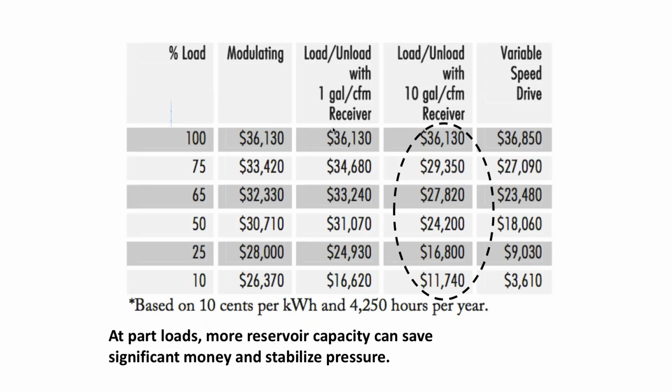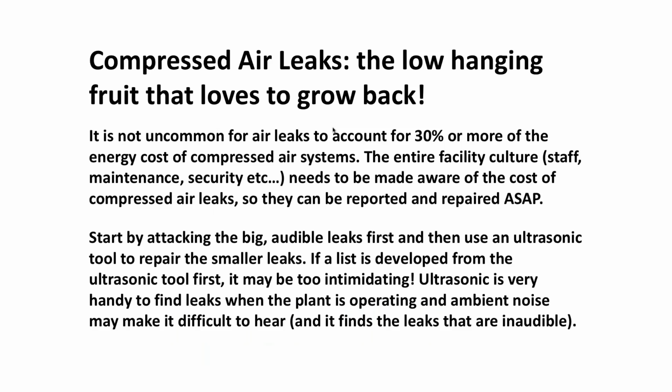Just having that receiver on it stops it from starting and stopping, starting and stopping. It's a lot easier on the system. Now, it's not uncommon for air leaks to account for 30% or more of the energy cost of a compressed air system. But you need to try to get a culture together that sees that as a problem and takes action when they see it.